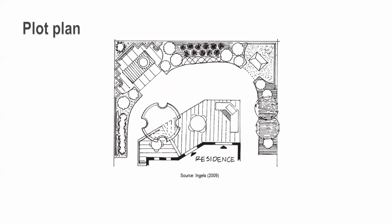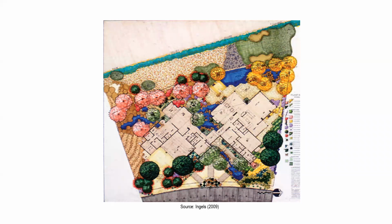And then obviously, when you have completed that plot plan, it's going to look like this. As you can see, different signs are used, which are the signs that I've just shown you. So this is a very nice plan. It shows the house, and it shows all those different trees around the plan. Okay, another one.